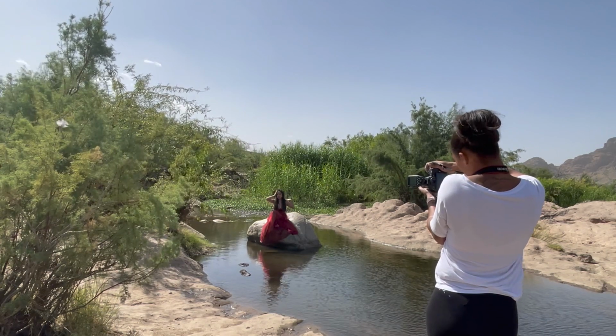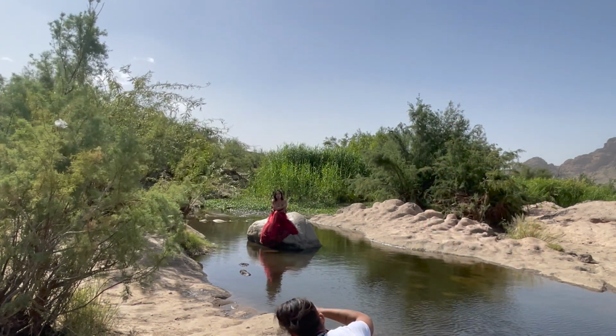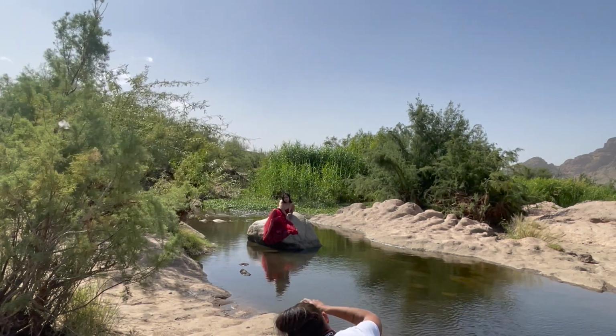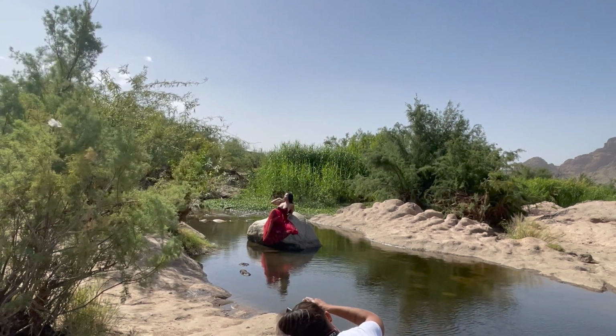Instructing Sarah to be a water nymph, which was pretty much my theme throughout the whole shoot for both the girls, was to imagine you're the water nymph or the water goddess.